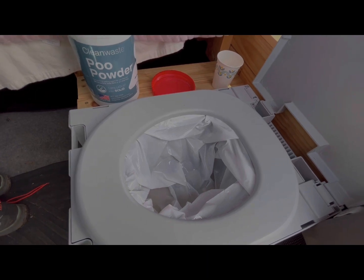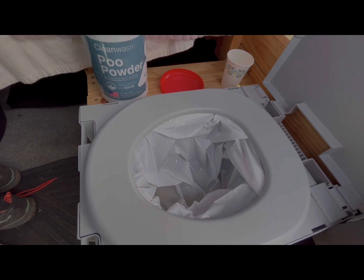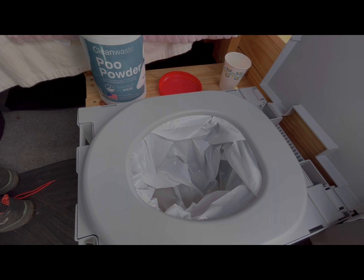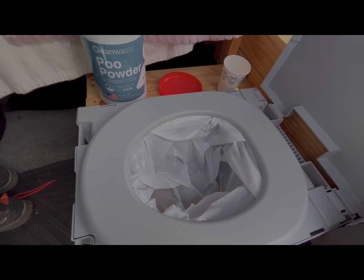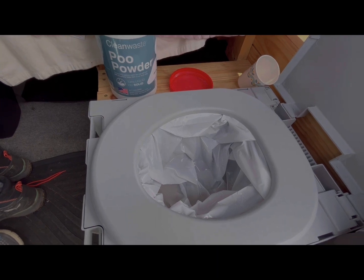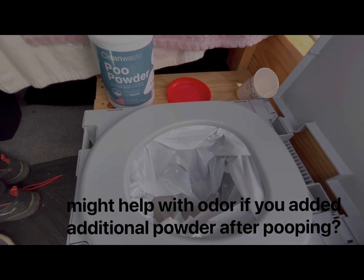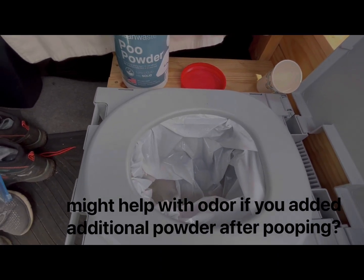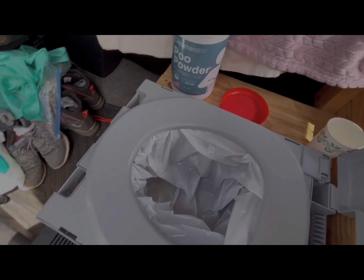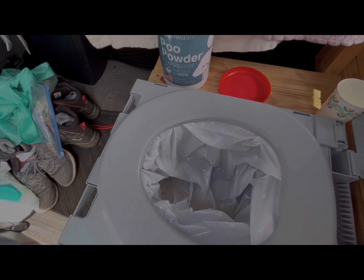Now, when I do my number twos, I do bag it up immediately after. So I don't really know how much it would help with odor for number twos. I imagine it wouldn't do a great job though, honestly, just because the main thing that it does is it turns the liquid to solid. So I'm not sure how that would really help with the number twos, but I know this is all way too much information. I'm fortunate enough that I go once a day. So after my daily number two, I go ahead and bag it up and then start over with a new bag.